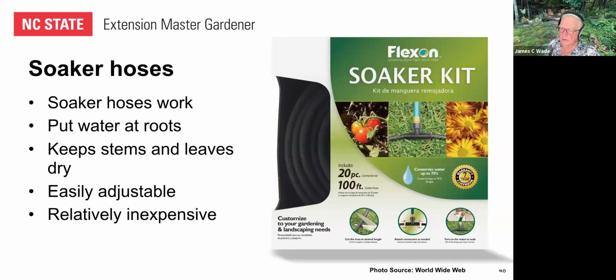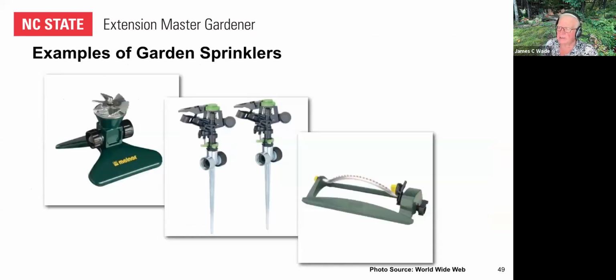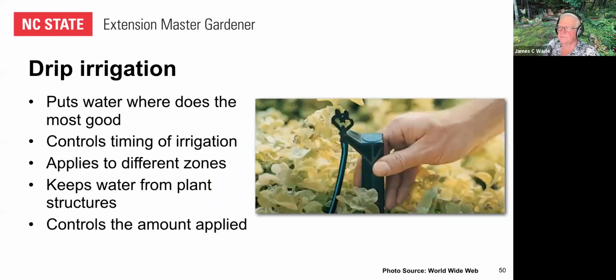Soaker hoses work well. They put the water at the roots. It keeps it off the stems, keeps the stems dry. We avoid a certain amount of disease. They're easily adjustable, and they're relatively inexpensive. There's different kinds of garden sprinklers. Again, I use them occasionally, but it's not something that is recommended in every circumstance. Sprinklers may be more effective on slopes. If you have a high slope, you may find that sprinklers are a better irrigation system.